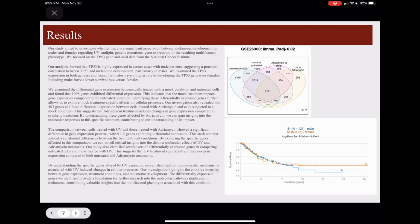We explored differential gene expression by examining cells treated with mock conditions versus untreated cells, and also cells treated with UV radiation and those treated with adrenaline. Our findings suggest that we identified several sets of differently expressed genes when comparing untreated cells to those treated with UV. This suggests that UV treatment significantly influences gene expression compared to both the untreated and the adenosine-treated cells.